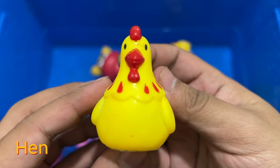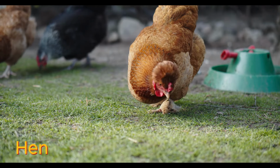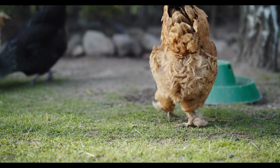Hens teach sounds to their chicks while they are still in the egg. Chickens have a profound memory and are able to distinguish between more than 100 faces of their species. They can also recognize people.